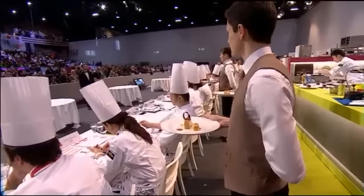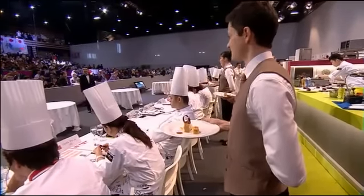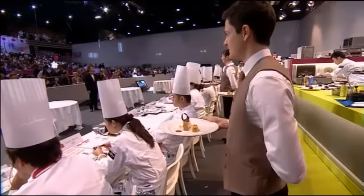Ladies and gentlemen, coming out of kitchen number 5 for Colombia, the plated dessert.